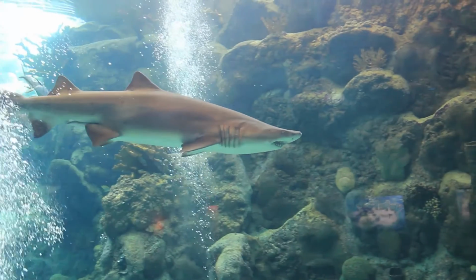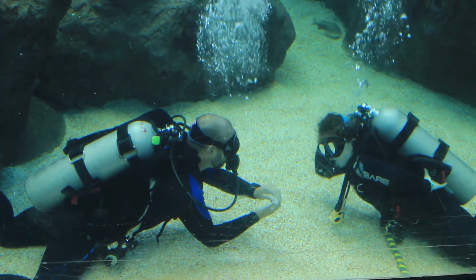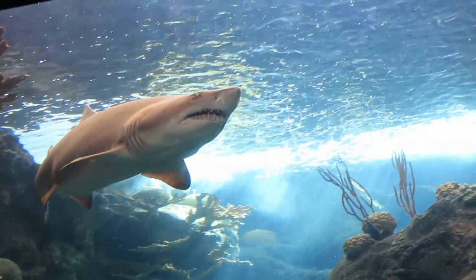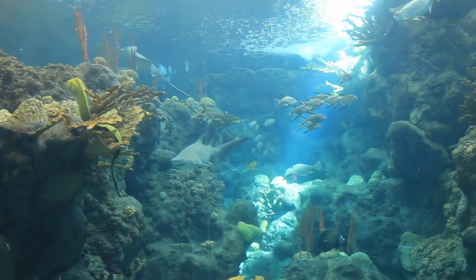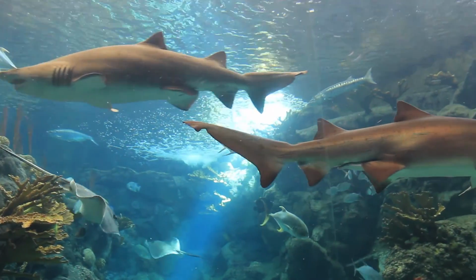So when you get into the exhibit here and have that opportunity, you receive a little bit of training ahead of time. You have a safety dive officer that's there with you during that period of time. And one of the first things that you'll notice is that the sharks are just interested that you're there, and they're going to leave you totally alone. It's a phenomenal experience, and one that we are proud to offer here at the Florida Aquarium.